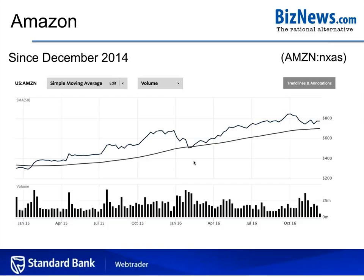Amazon continues to perform really well. As you can see from this graph, again, it didn't do a whole lot for the first 4 months. In fact, for the first 6 months that we had it in the portfolio, and then it went on a tear from early this year and never looked back. It is a stock that you just have to have in your portfolio.